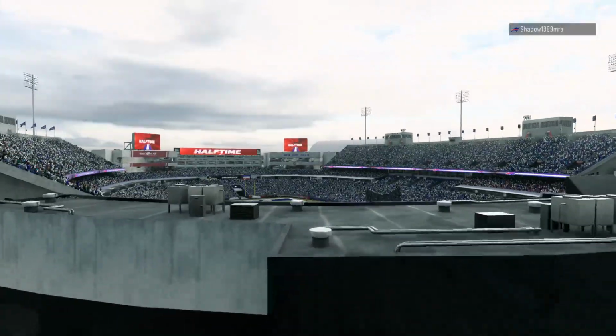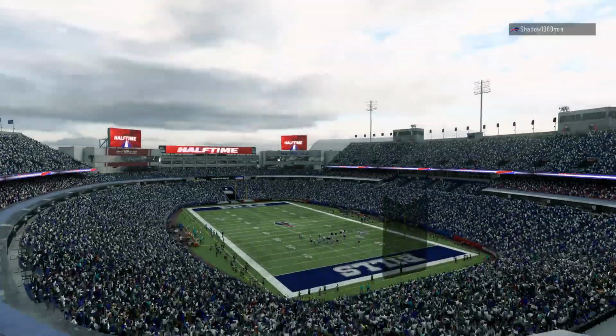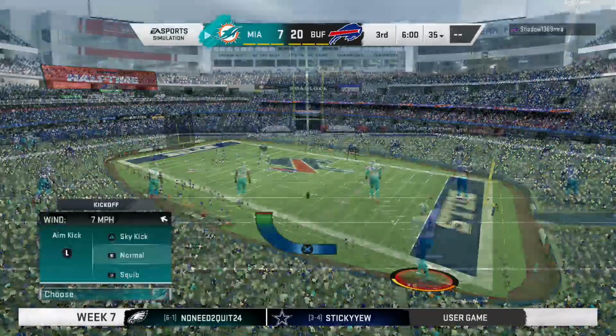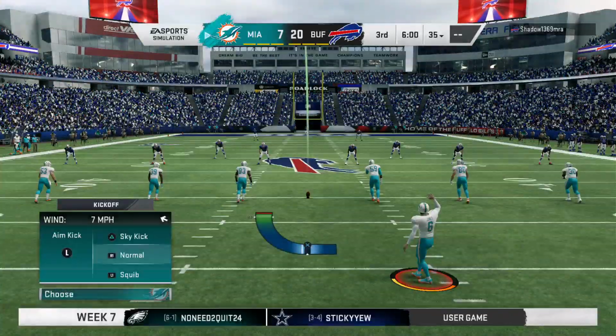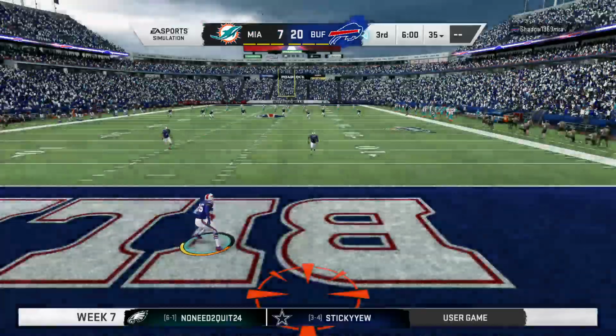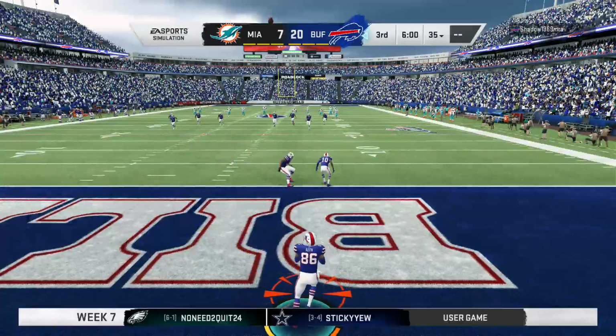So we've reached the intermission in what right now is a 13-point game as we send you down to Orlando where Jonathan Coachman has our EA Sports halftime report. Coach, Bills with the lead, and they'll get the football first as the second half is underway.